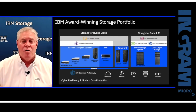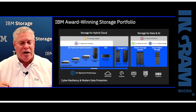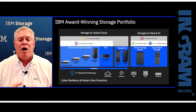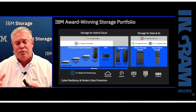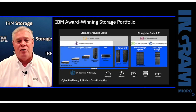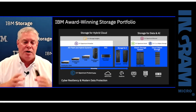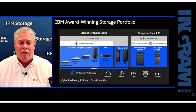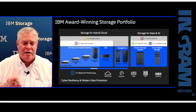We then have storage for data and AI applications, use cases, and workloads. We are every year a leader in the Gartner Magic Quadrant for scale-out file systems and object storage, which, by the way, are for storage arrays as well. But it's a great opportunity for you. We are the right foundation when your customer is doing big data, doing AI or analytics. And of course, to bolster all of it, all data needs to be protected and be cyber resilient. So whether it's in the storage for AI and big data space, whether it's for your hybrid cloud, we have the right cyber resilient and modern data protections for you.